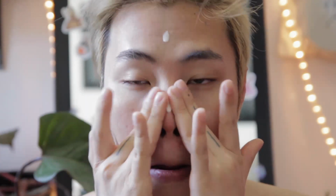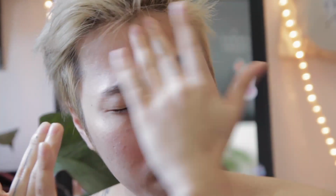I am going extreme today because I'm just looking at the viewfinder instead of a mirror. How brave. I'm just spreading it around my T-zone area, around my nose, and just kind of pat it in to help fill in the pores. I'm actually not sure how this is gonna go, but we're just gonna roll with it.